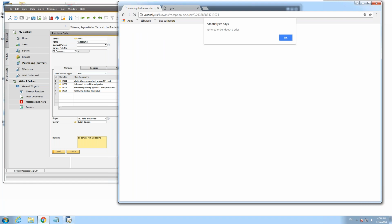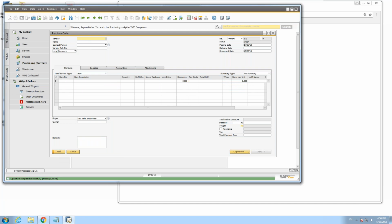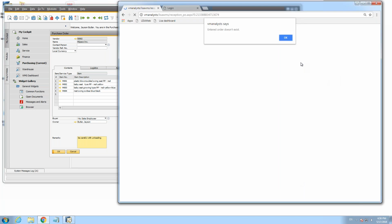Just to show you how Lisa is connected with SAP Business One, that's correct, because if you have looked carefully, I didn't add this purchase order. So if I add this purchase order to SAP Business One, I've got the purchase order here. If I now go to Lisa, put in 572, say next, now the system will recognize the purchase order. It says it's for 4 Specs Incorporated.